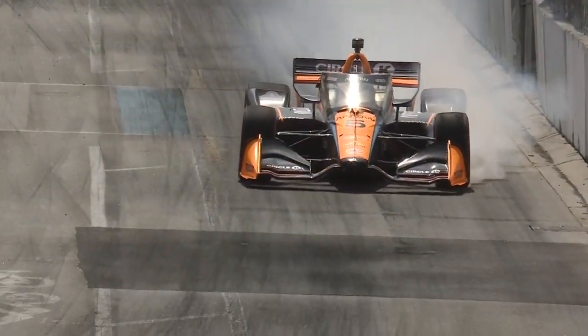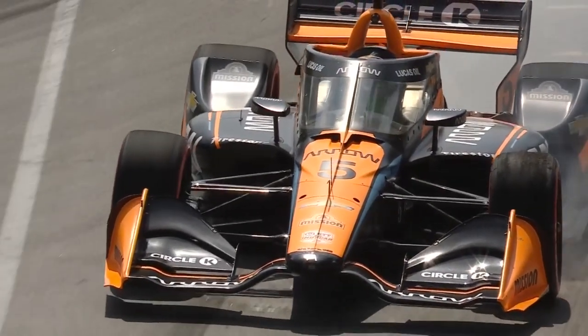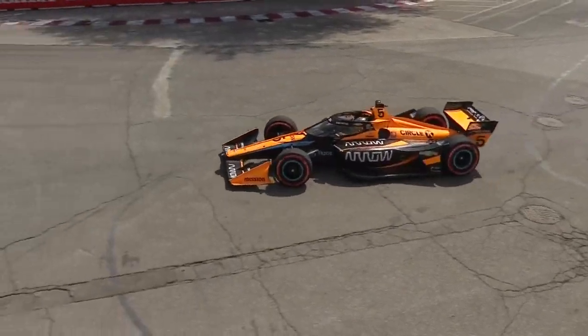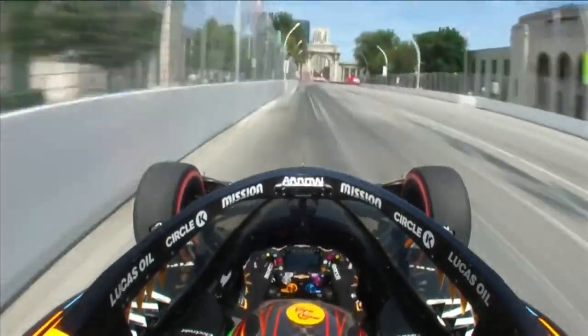Let's take a look at this lockup from O'Ward. That is solid. It's still not rolling. Unrelenting. Wow. I wonder if O'Ward knows about the drive around, because in that situation, what you really want to do is save your tire. Get off the brake pedal, take the overshoot, and regroup.